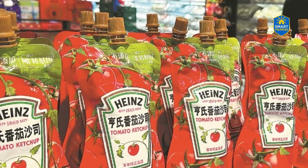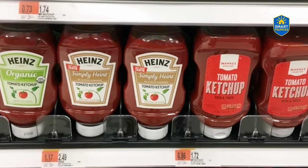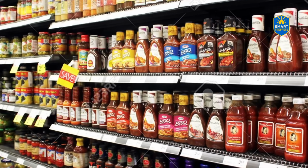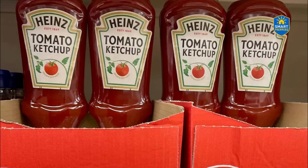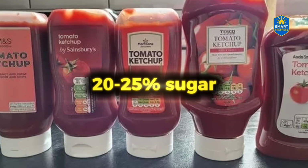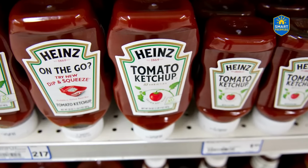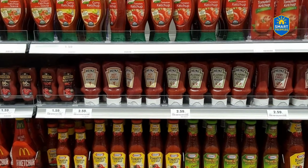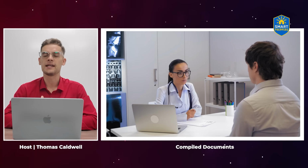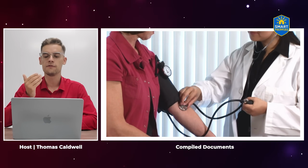And with ketchup, that very familiarity has kept people from realizing they're eating something that hardly resembles tomato anymore. According to a few insider employees, what makes them hesitant to buy Walmart's cheapest ketchup isn't the taste, it's the sugar content. A medium bottle can contain up to 20 to 25% sugar or sugar derivatives, especially high fructose corn syrup. This syrup is cheaper than regular sugar, thickens the sauce, and boosts sweetness.